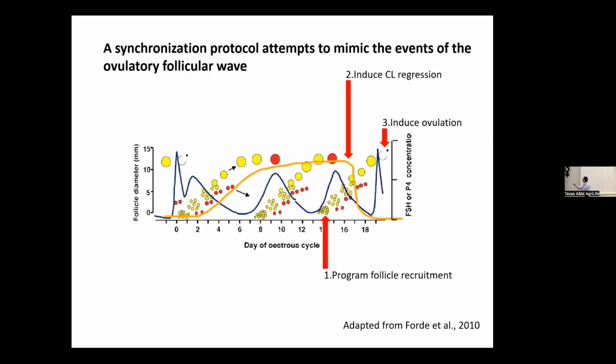Second, we need to induce CL regression. As long as there is a corpus luteum present, as you can see here by this orange line, there is no ovulation. The follicles might grow, but they will not ovulate if progesterone is high. So we must kill the corpus luteum, induce CL regression. And then after we do that, the follicle that we recruited here will continue to grow and will be allowed to ovulate. We can stop right there. It will ovulate spontaneously, but we like to time it.